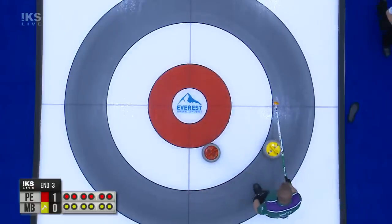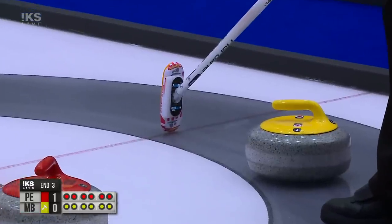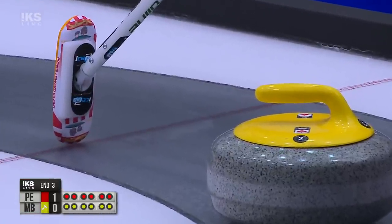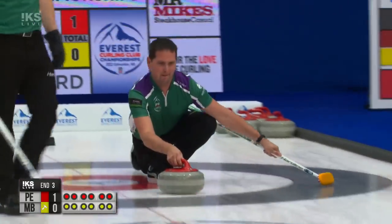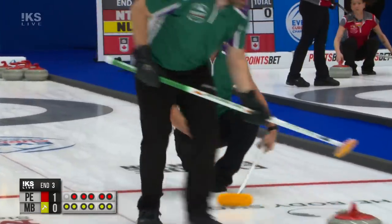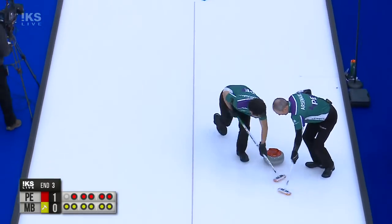Oh, PEI is going to get after it here, though. Really put the pressure on. I think a lot of times you might see a team follow that one down around the corner, but Dennis here likes to come around the center and really put the pressure on Manitoba. I'm surprised he changed the turn on this call. I wonder if he's thinking if he comes up a little short, he might end up with a guard. I'm not sure, but I'm with you, John. I would play the turn that you know and the turn the sweepers know.